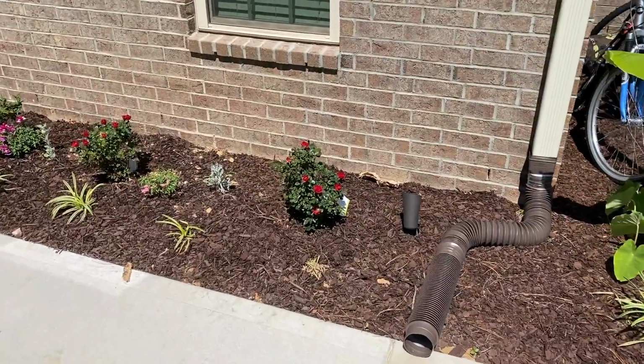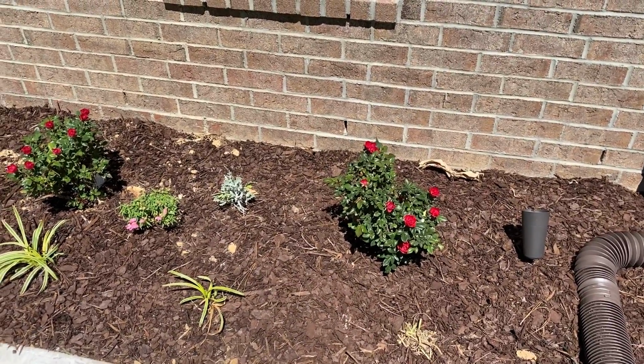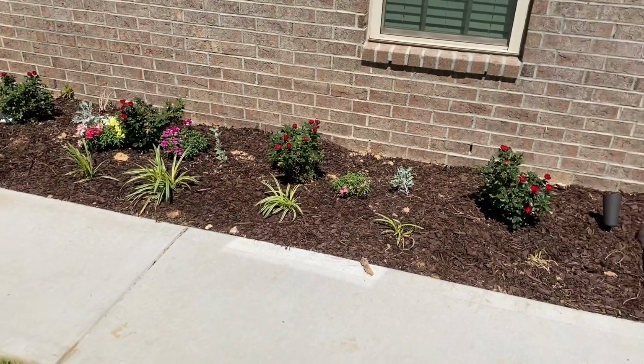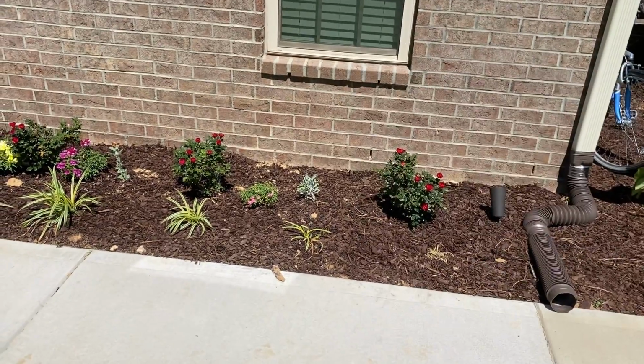Also have some small knockout roses, some petite knockout roses. These were just on clearance, so I didn't know what I was going to put right here, so I just put those in since they were cheap. Have some Dusty Miller here. This Dusty Miller will kind of help fill in that area.